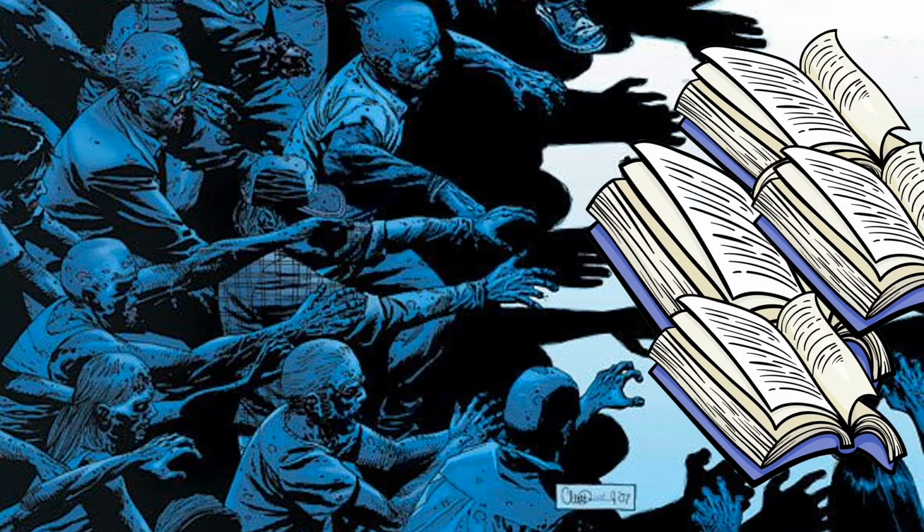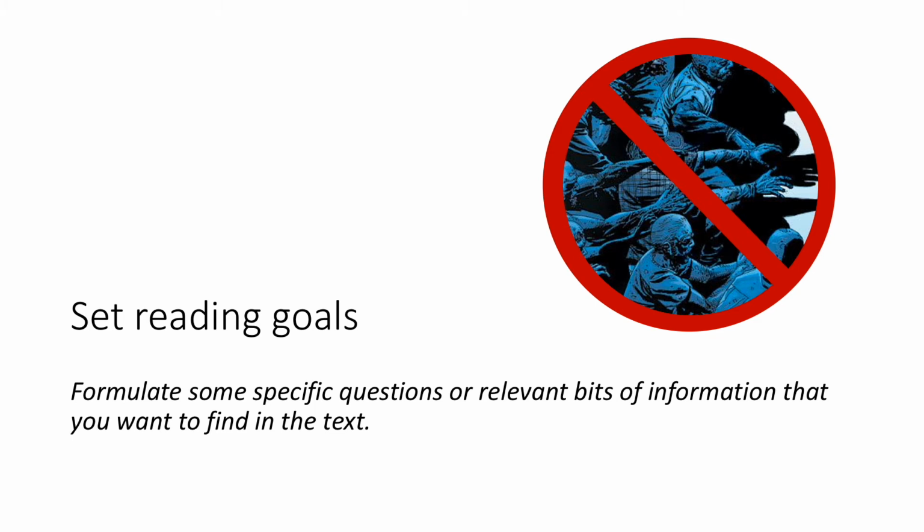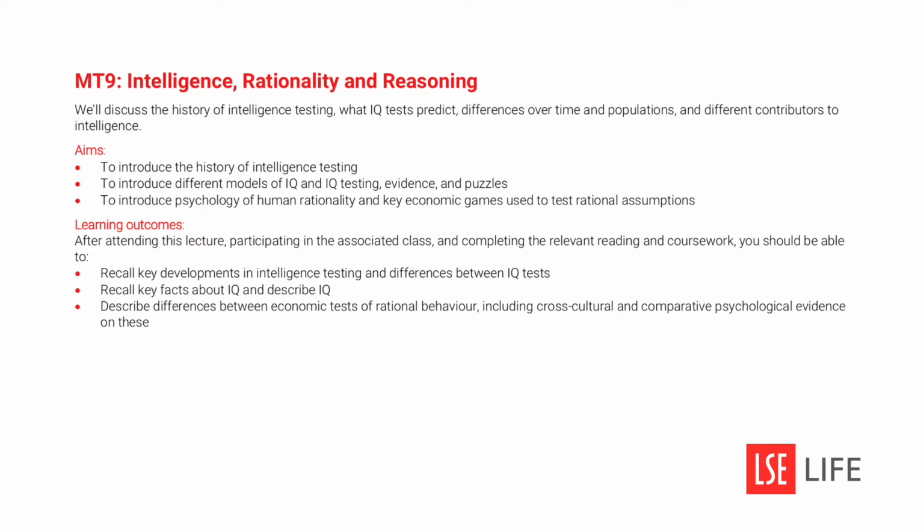Our aim for this exercise is to set reading goals. We're going to formulate and write down some specific questions or relevant bits of information to find in the text. And we're going to use 1 week from a course outline to try this out. There's a link to that outline on the LSE Life Moodle page that you can use, but I also have a copy here. So take a look at this and imagine you are about to attend this lecture.